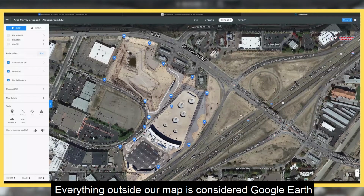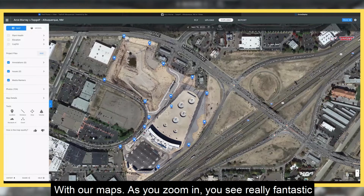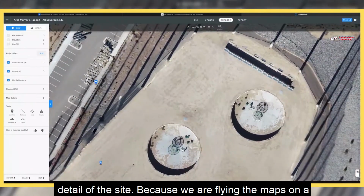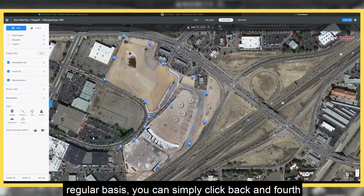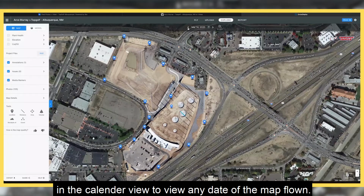Everything outside our map is considered Google Earth or Google Maps, and as you zoom in, it gets pixelated. With our maps, as you zoom in, you see really fantastic detail of the site. Because we are flying the maps on a regular basis, you can simply click back and forth in the calendar view to view any date of the map flown.